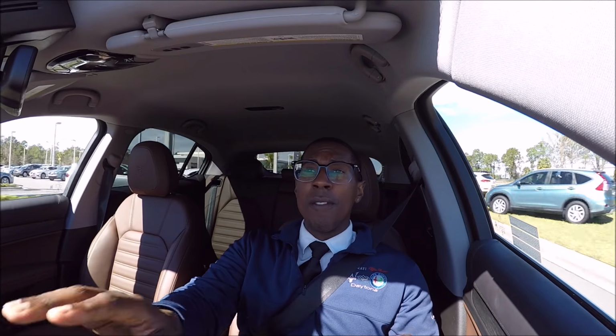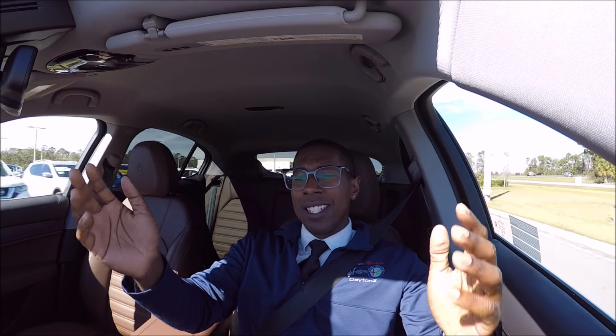You do have the driver assistance package in this. You have both of them. So you have your lane departure, you have your forward collision warning, you have your adaptive cruise control, you have your blind spot, front and rear parking sensors. You have everything you need to just get going. But this is just smooth, guys. I mean, nice leather steering wheel. You have it flat bottom.